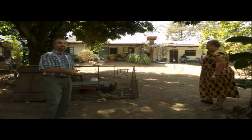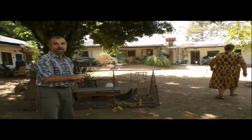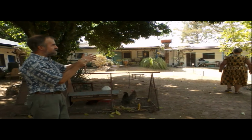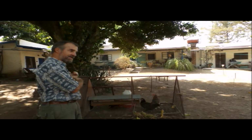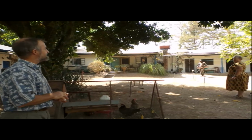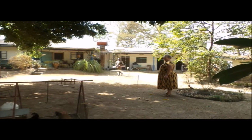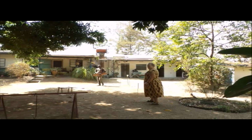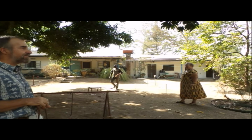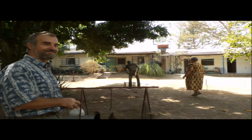When we first came it was just the one part, and then we built on the kitchen and the bathroom, and then we built on stores, and then we built on the guest house as things were needed. It has grown. And maybe we can show you the bathroom just because it might be interesting to people, very different from what they would be used to.